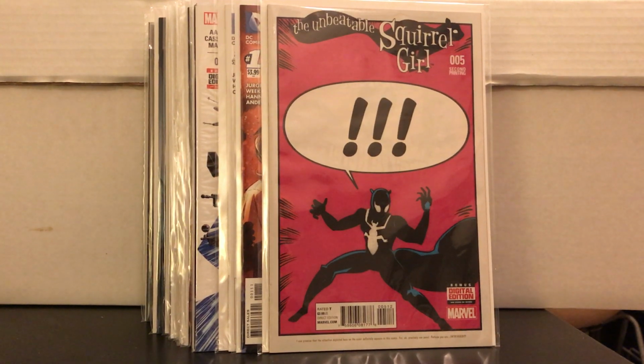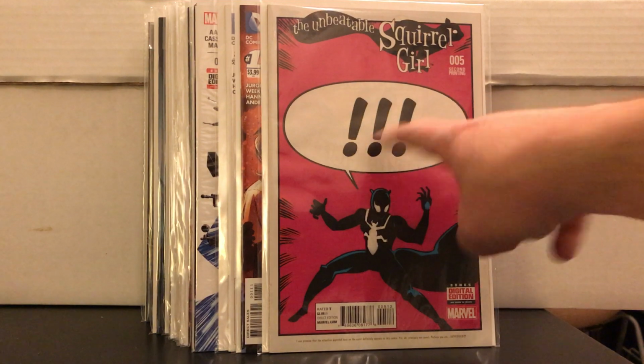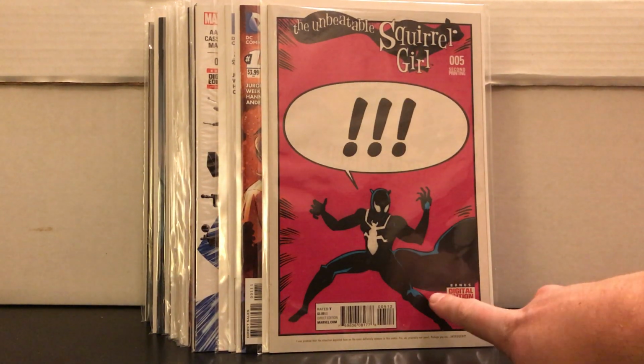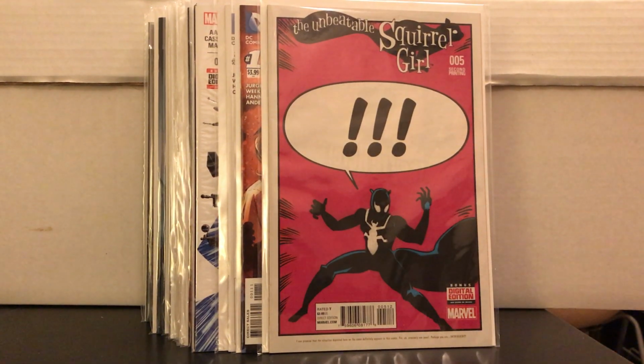I think it's doing okay, but Unbeatable Squirrel Girl number 5, the second print. I really like what they did with these second prints for Unbeatable. This is the last one of the cover, and they had 4, I guess it's the 1 through 4 when they did the second prints. They each say a word in here, and I think it said Squirrel Girl beats butts and eats nuts or something like that. And this is the last one, and it's got the exclamation points, but it's got the Venomized Squirrel Girl, which, you know, I'm really kind of surprised it hasn't picked up more.